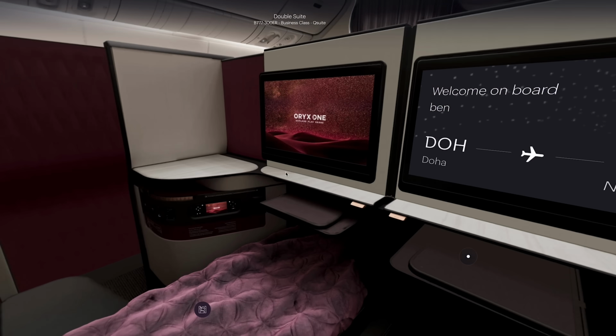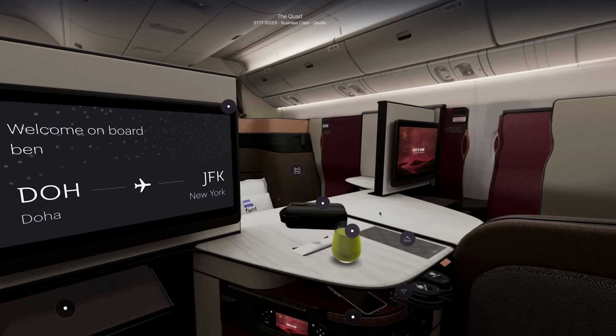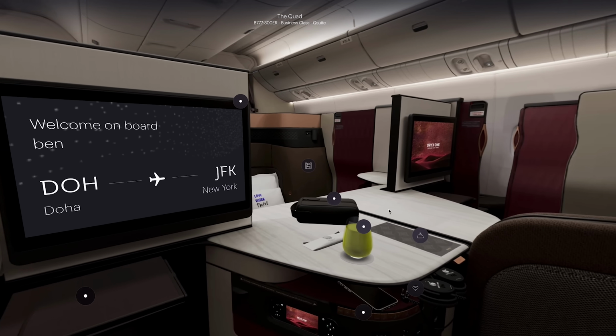Of course, Qatar Airways has the famous Q suite with the single suites and also what they call the quad, where you can have a family of 4 or a group of 4 all sitting and dining together. It's pretty cool. Now, these transfer partners are launching on April 4th, and they will be available on the regular Autograph card as well.